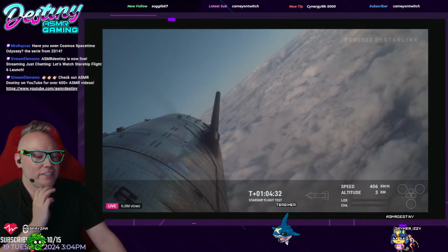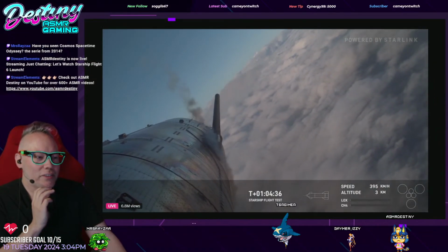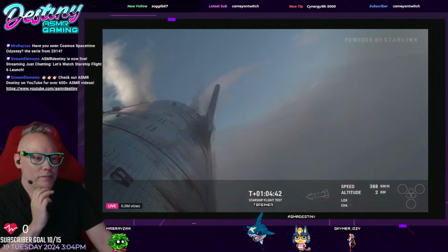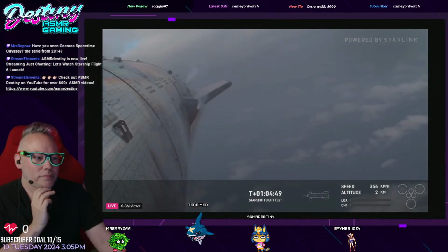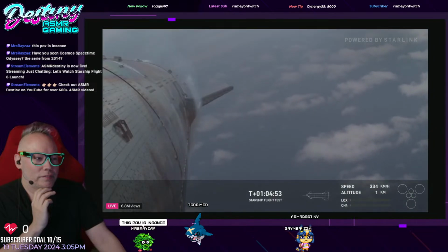All right, I have a feeling this is going to look so cool as it passes through the clouds. Look at this. Going through the clouds. Obligatory shout out to the entire avionics team on Starship. And there's that nose down orientation. This is so awesome.